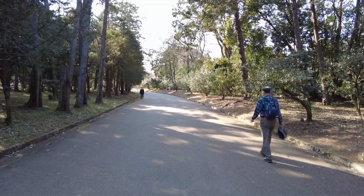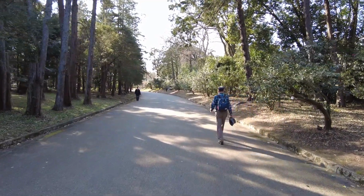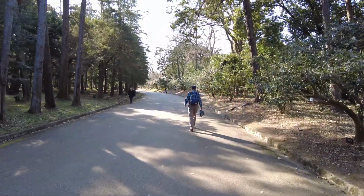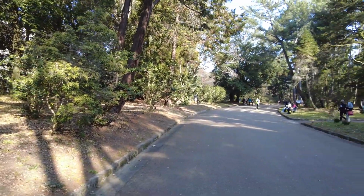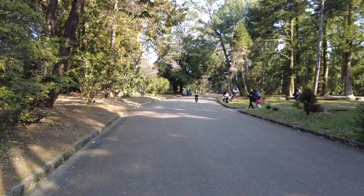Anyway, we're going to be leaving here, and we're going to go over to another place in Kyoto and see a little bit more of the plum trees. We'll see you when we get there.